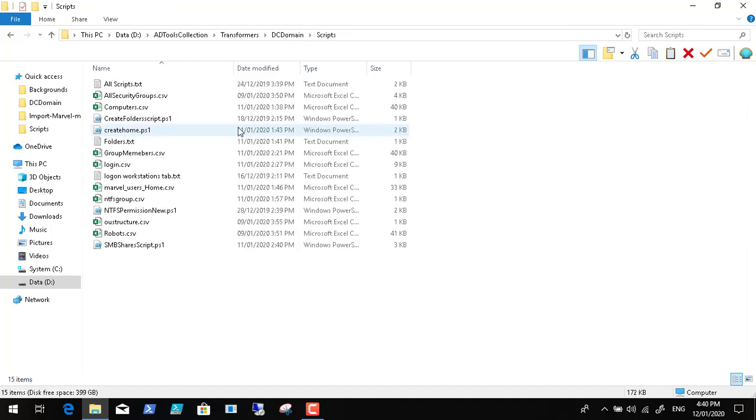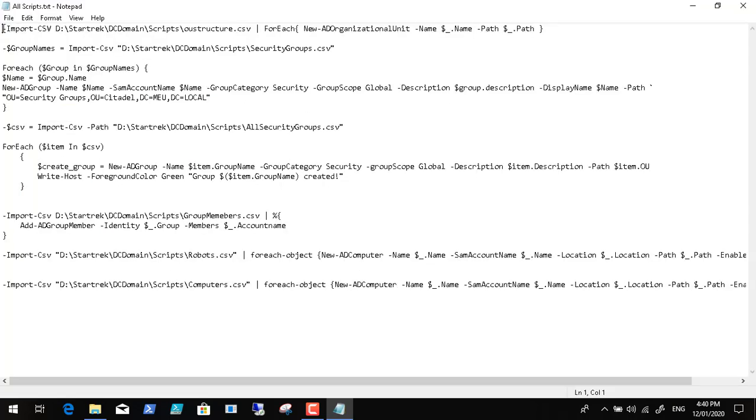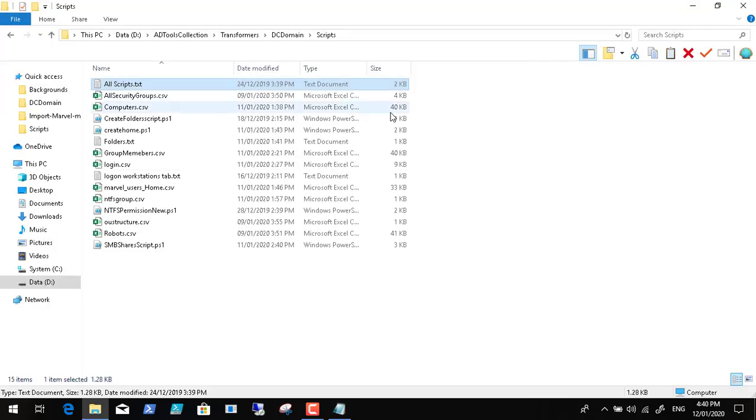And for the scripts, this is the scripts folder. The first line is a script to create the organization unit. We will see this, the organization unit. This is the structure of the Active Directory. For example, this is the one.